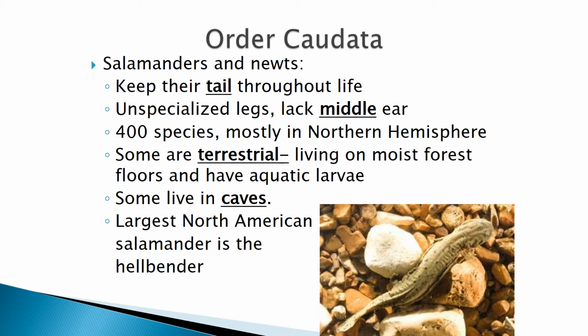Some of them are terrestrial, living on the moist forest floor, and the aquatic larvae have to have like little ponds or puddles or something to survive in. Some of these species can live in caves. The largest North American salamander is the hellbender, and the next slide will have a short video clip so you can see what those guys look like.